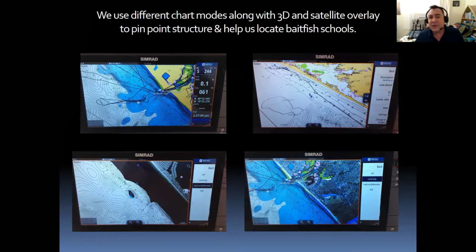But we like to use different chart modes, as you can see. 3D satellite overlay imaging, with Google Earth for instance, is a huge one for us, because we get to see the topside picture.